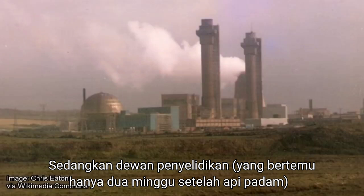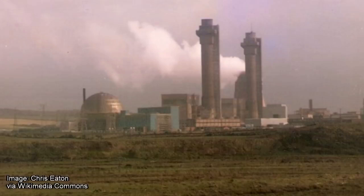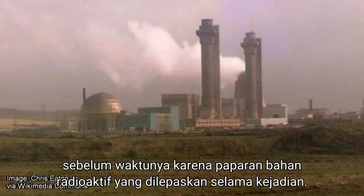While the Board of Inquiry, which met just 2 weeks after the fire was extinguished, insisted that the fire had caused no danger to the public, subsequent investigations disagree. While the impact of the Windscale fire is almost impossible to gauge with any certainty, it's estimated that around 100 people from nearby areas might have died prematurely because of exposure to radioactive materials released during the incident.